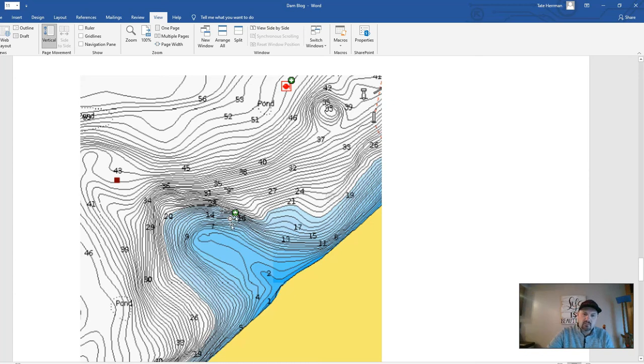The wind's blowing across here. I would set my boat here and throw across. Same thing, they're going to pin that bait up against this. You could sit here too and throw along here. What most people do is fish this, come out a little bit, fish this. Well, you're probably going to catch some fish doing that.